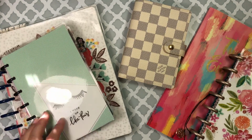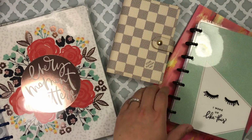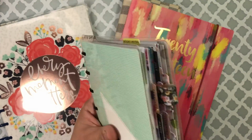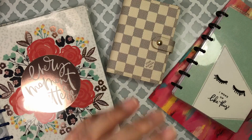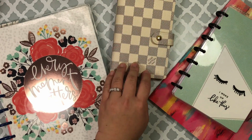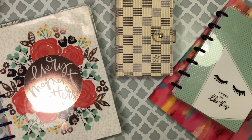I mean, guaranteed, I am still going to be using these two. This is a memory planner and this isn't going away at all. And then this is my everyday carry. That's not going away. This one, I don't know how much I'll be using. It's really just there in case I need it. It's going to live in my crossbody, the one that I carry to work with me.